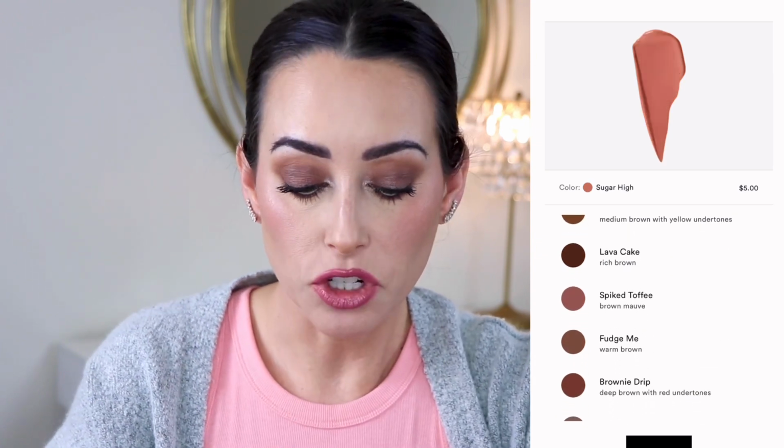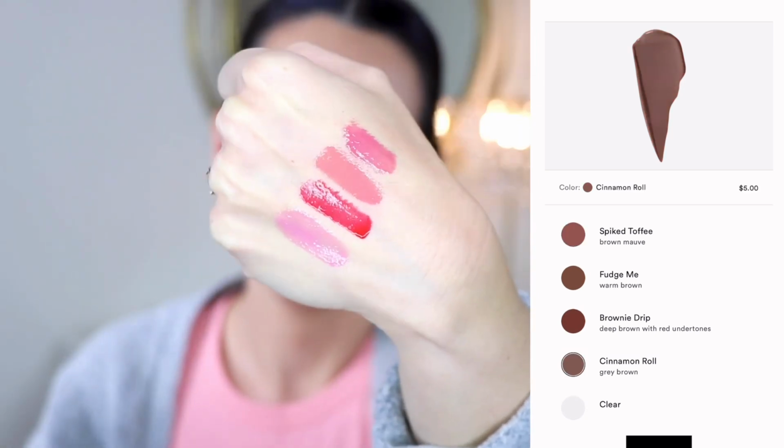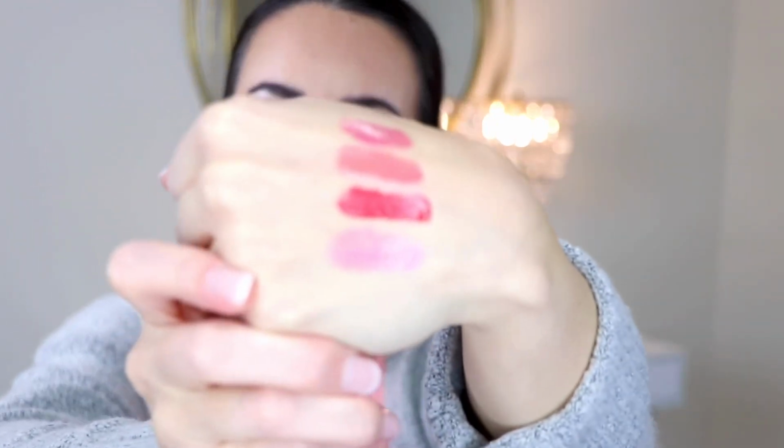They have so many different shades to choose from. Definitely a shade for everyone. You will be addicted once you try these. So these are just some of the shades right here.